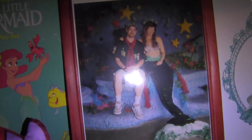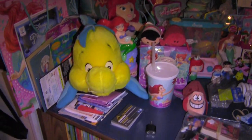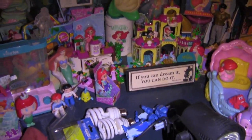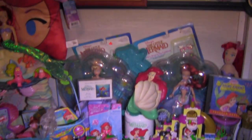That's me and Ariel at Disney World. I don't know if you could tell, but that Little Mermaid was old enough to be my mother. Some Punch-Out books, some more Little Mermaid stuff. I've got so much Little Mermaid stuff, we could stand here for hours and look. There's a broken Transformer. His leg broke, and I've never fixed him. I need to drill him and put a pin in his leg so he'll work again, but I haven't got that far yet. But yeah, a ton of Little Mermaid stuff.